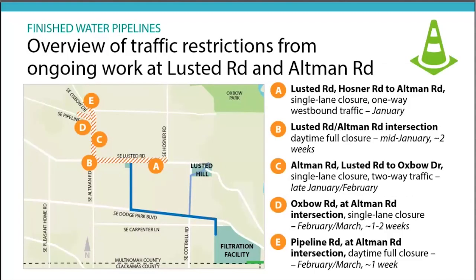Next slide, please. This is just an overview of what's upcoming in the next few months. I've spoken about most of these already. So letter A is what's going out there right now with the Pleasant Home Water District on Lusted Road with a single lane of traffic. B is the closure at the intersection. Again, it'll be for a couple weeks just to get us around that corner where we'll have flaggers there. And the plan is to open that up at night and weekends on that closure of the intersection. I don't think I had mentioned that before.